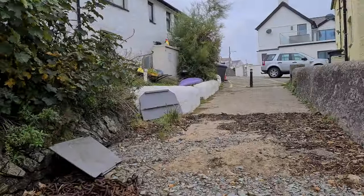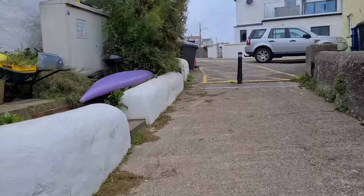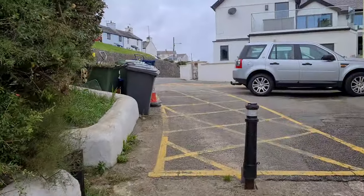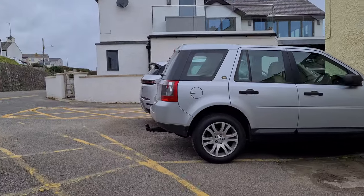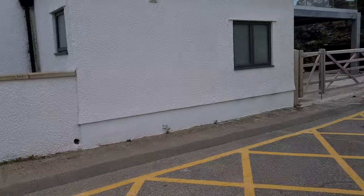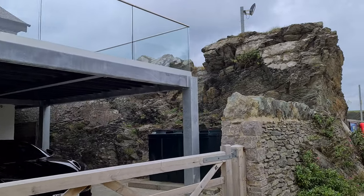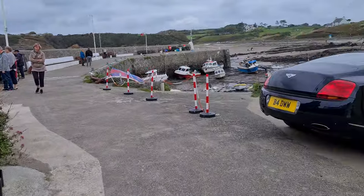Wetsuits. Yeah. So anyway, you carry on past where we just went down. Look at that, proper old school. Then, yeah, basically follow the road down. You get to this bit here, and this is the entrance onto the harbour wall. Love stuff like that, and built around the natural features.